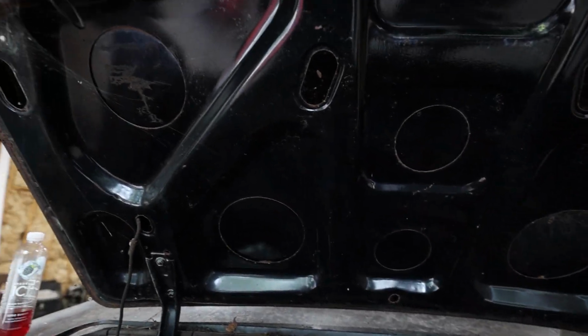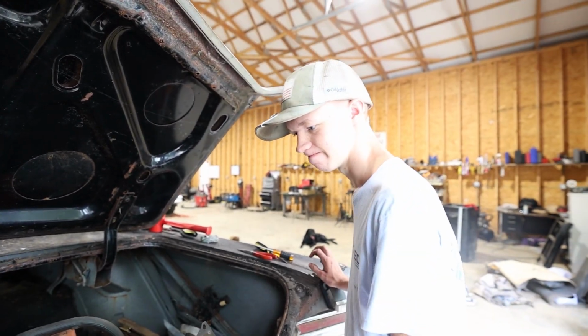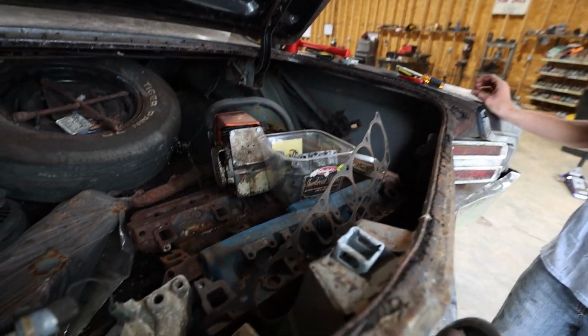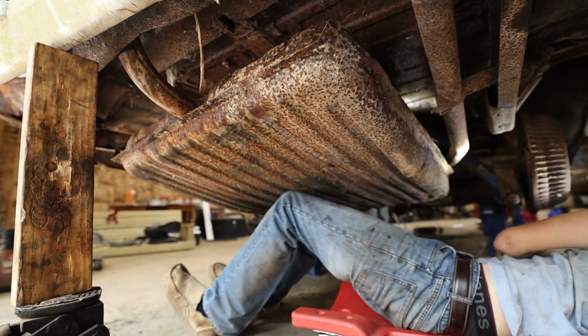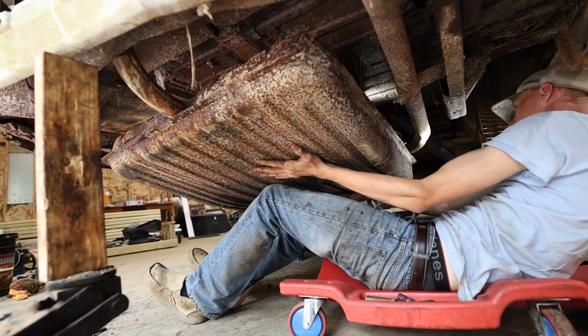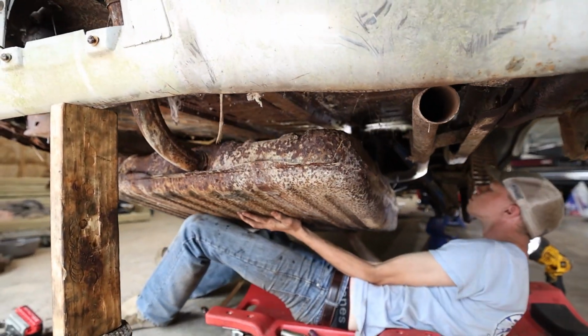Look at that original paint too. Man, that looks good. Take inventory of what we got. See what we can and can't use. And all of it. Yep. Can't use any of this junk. The gas tank is not rusted through, but it looks terrible. I don't know if it's going to be working or not. And I could not find a reproduction one. So we're going to attempt to clean it out if we can.